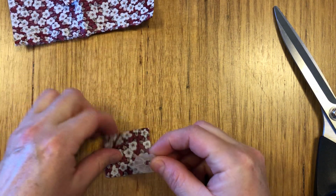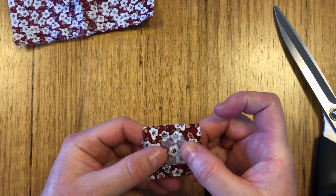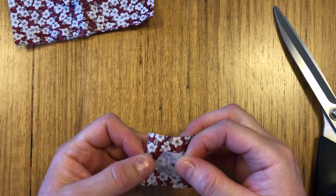And so what I then do, and the great thing with these templates is you can see through them. So for example, if you did want to have that little flower at the center here, then you absolutely could have it that direction.